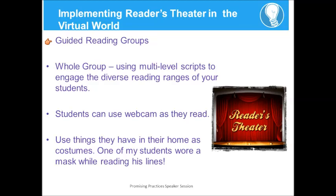So when I first tried this, the Readers Theater group was so excited for the social activity that Readers Theater provides. And once they performed in front of the whole class, it sparked that same excitement for the other groups to do Readers Theater as well. So it made them want to read. And we all know that getting excited about reading, that's huge.